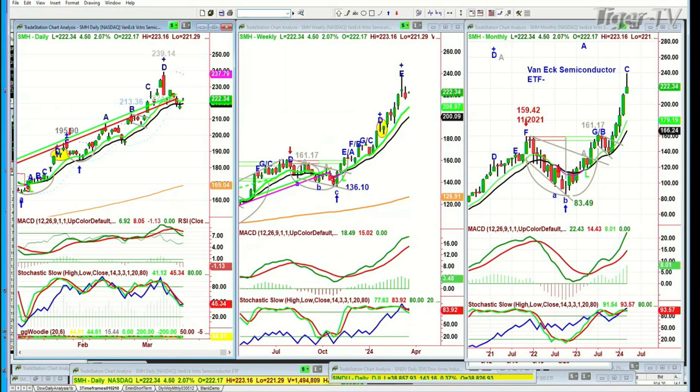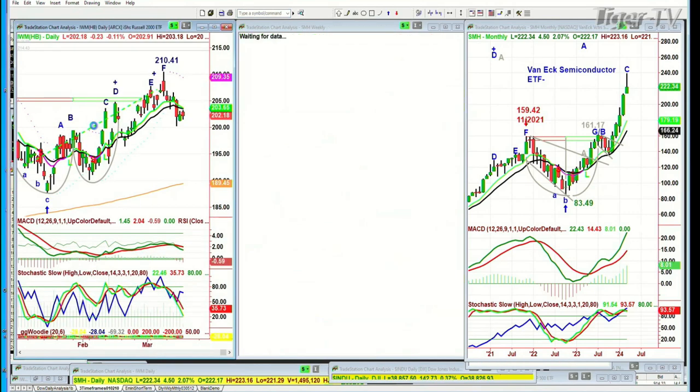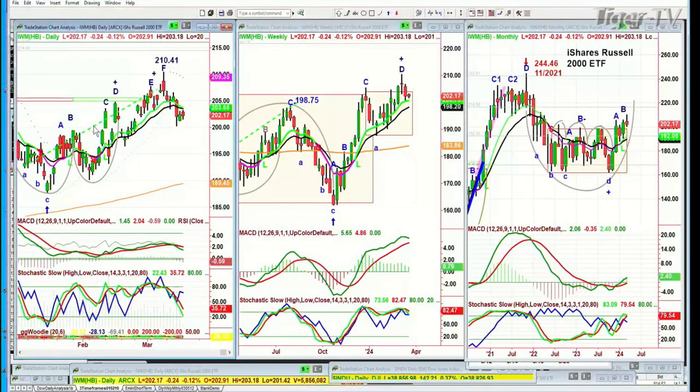Let's go to the IWM, talk about rotation. We haven't seen the big rotation into the small caps yet. That is a concerted effort. We've seen nice bounces, but not a concerted effort. 202.15, down 25 cents. Very close to seeing the 9-period moving average turn pink. Hasn't yet. And the weekly chart's at a peak D already.